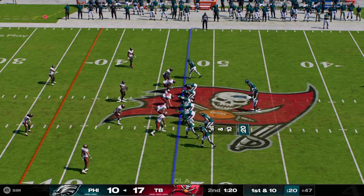Throwing from the gun, it's Hurts. It's a short one here, complete to his tight end. And just 3 yards on the catch there. He couldn't get away. And that'll bring up 2nd down. And with just 4 seconds left in this first half, a timeout call.